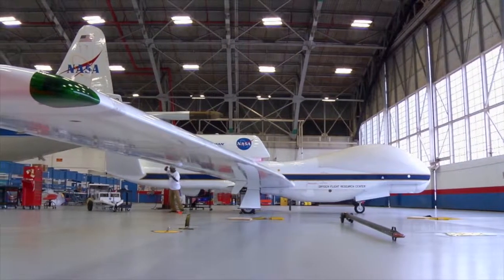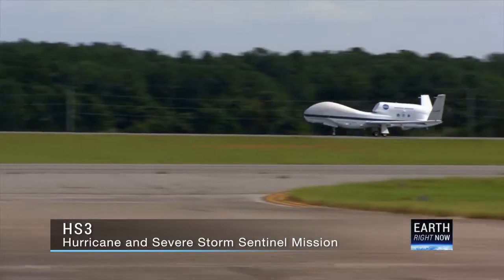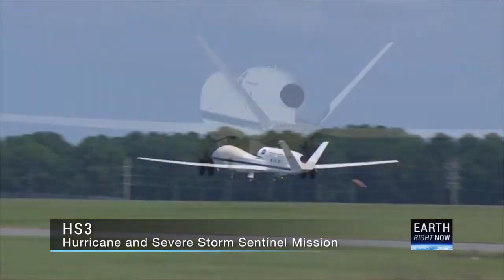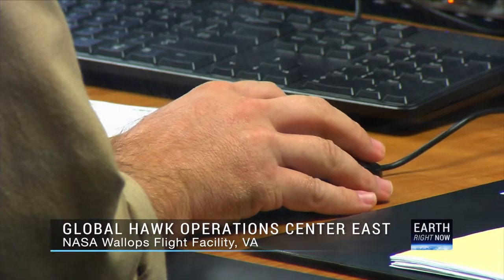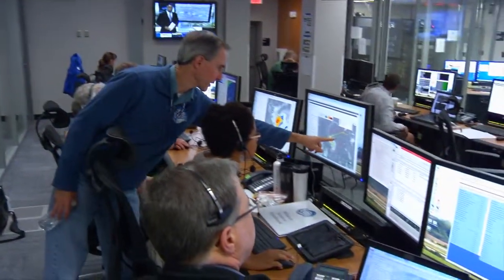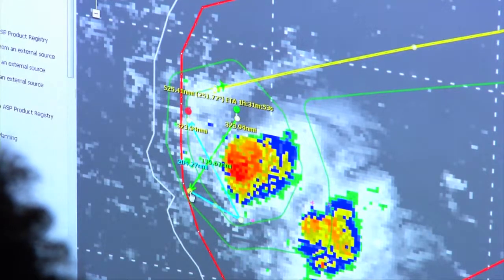The Hurricane and Severe Storm Sentinel, or HS-3 mission, will study hurricane intensity change in the North Atlantic using two specially equipped Global Hawk uninhabited aerial vehicles, or UAVs. The remotely piloted aircraft are uniquely suited for hurricane research. They fly almost twice as high as commercial aircraft for as long as 30 hours, providing continuous measurements above and around developing storms. The use of the Global Hawks is very complementary to satellites.